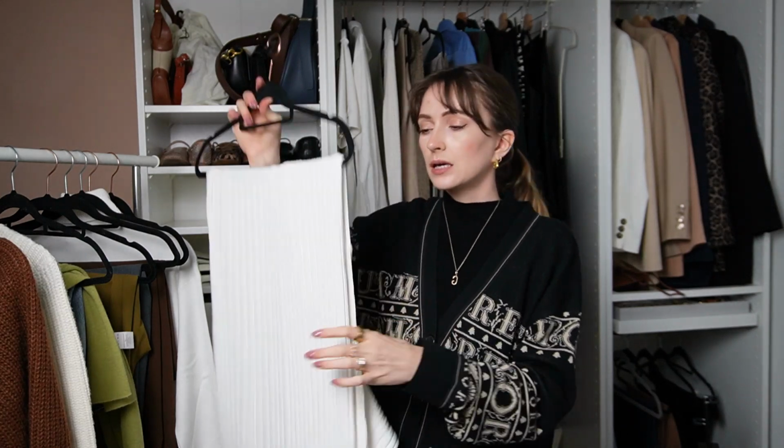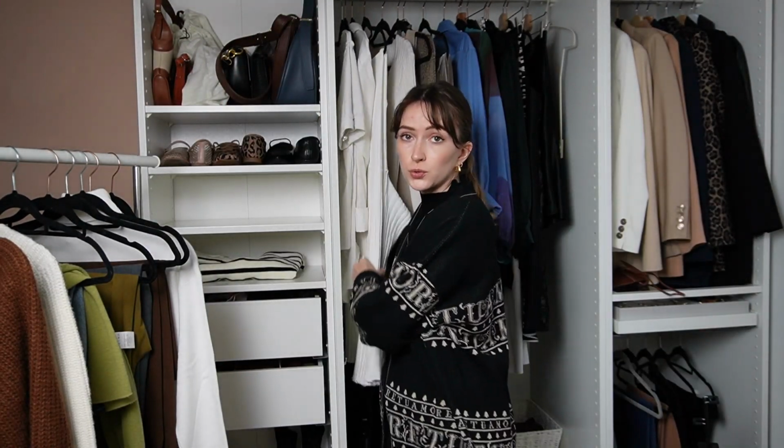The Ada one has the round neck, the Rain one has the V-neck. So this is a round neck version. Super long, super heavy, but I have worn it with some really nice chunky boots and a trench coat and felt just so me. A knitted jumper dress, a trench coat and some chunky boots just feels like the epitome of my style for this time of year.